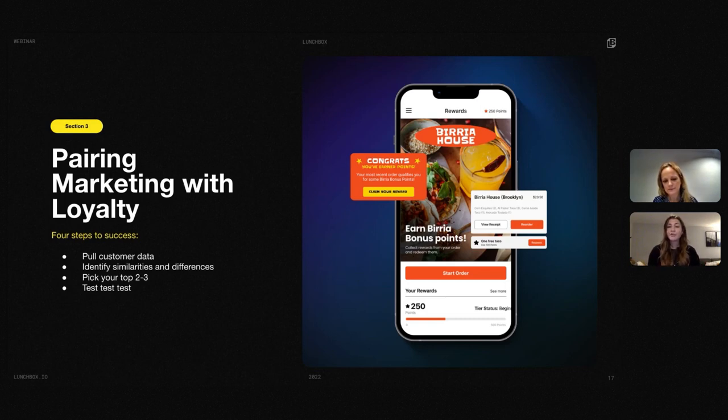So for example, if you're really noticing that your top customers are redeeming points most often on, say, your dessert menu, then send a campaign to your customers that aren't redeeming as often, making some beautiful promotions around your dessert menu, or just cross-promoting and seeing if that will help them also redeem a little bit more.